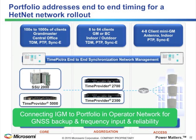And sync key input could also be very valuable if sync key is in the environment. Providing sync key input to the IGM would provide very good frequency stability and consequently better phase performance. So connecting the IGM to the rest of the portfolio in the operator network is very good for backup and also for frequency input and reliability.